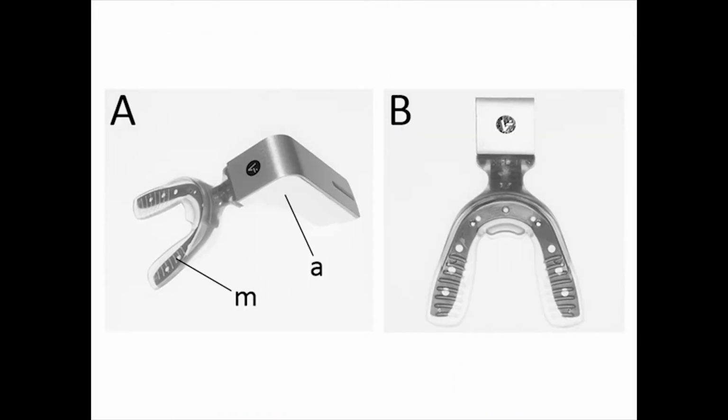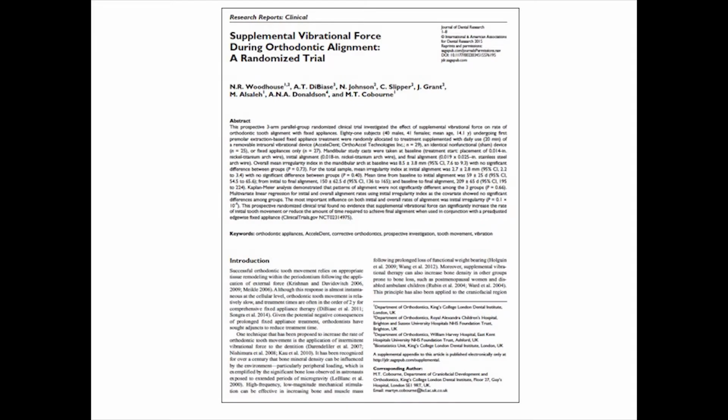Based upon this theory, Accellident is a portable vibrational device that has been marketed as an adjunct to fixed appliance treatment, aimed at reducing treatment time when used by the patient for 20 minutes per day throughout their treatment. We decided to test this theory in a large multi-centre randomised clinical trial conducted at King's College London and 3 UK university teaching hospitals.